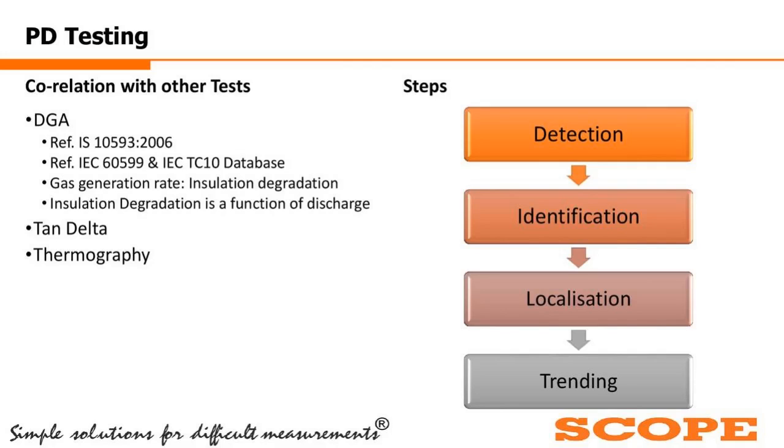So you've got 4 steps in terms of partial discharge diagnostics. First one is detection, identification, localization, and trending of the data. So hope you are following with me till now.